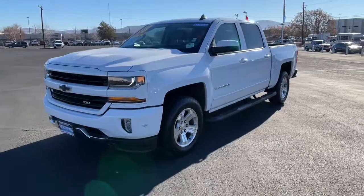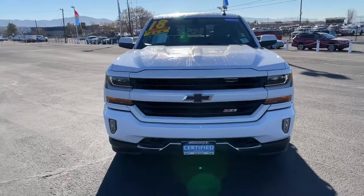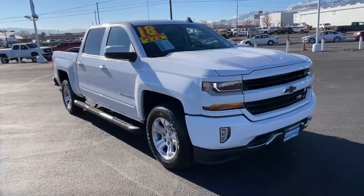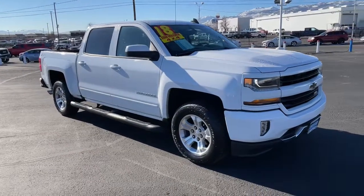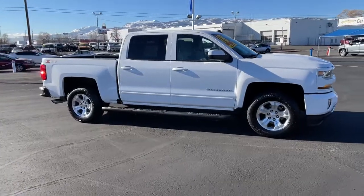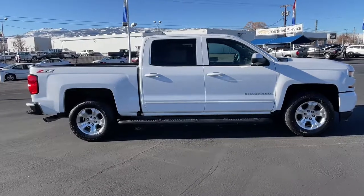You're gonna love the 2018 Chevrolet Silverado 1500. With less than 35,000 miles on the odometer, this vehicle provides excellent value. The Silverado 1500 is the full-size pickup that blends a spacious, quiet cabin, technology that keeps you connected, smooth handling, and the toughness you need for all your projects.